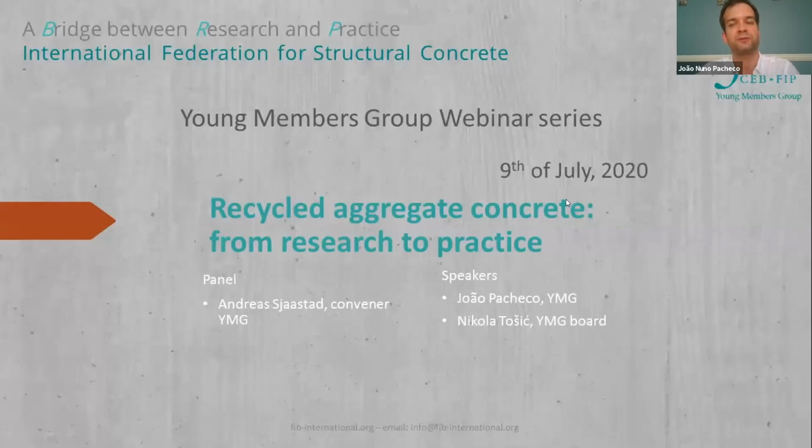We should have better enforcement of what happens to waste after demolition. And some countries have huge recycled rates, and this is encouraging, because it shows that when you need to recycle it, you can recycle the construction and demolition waste.